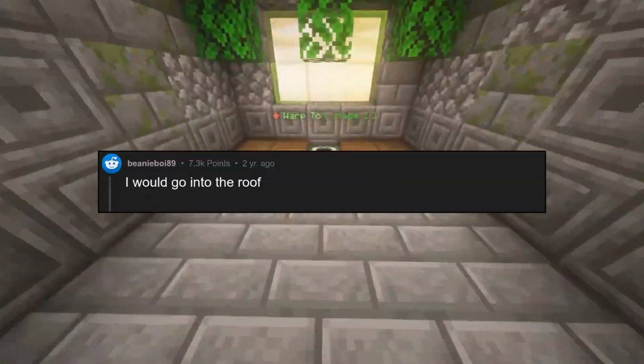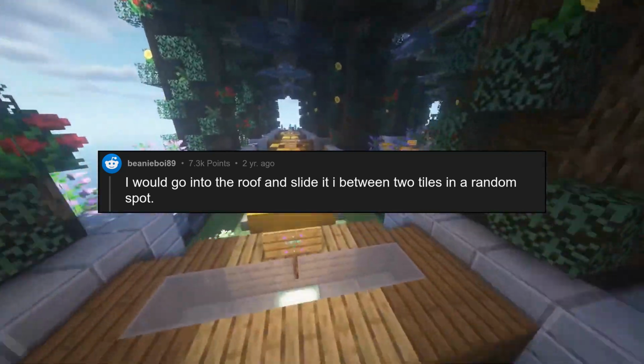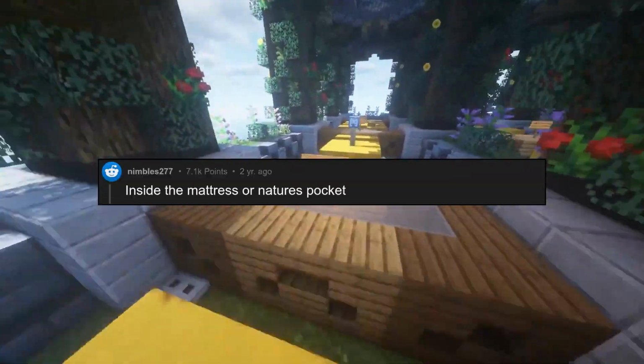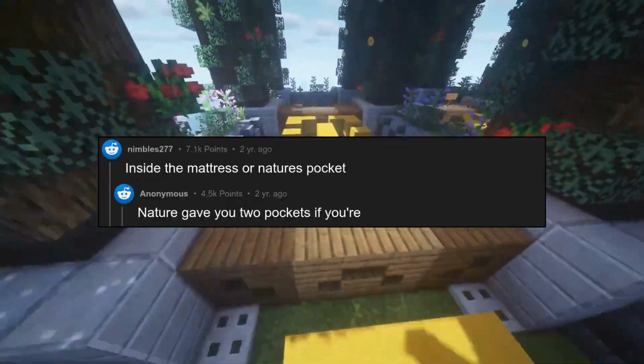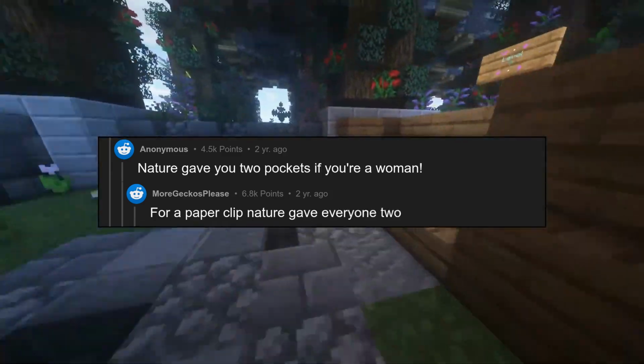I would go into the roof and slide it between two tiles in a random spot. Inside the mattress or nature's pocket. Nature gave you two pockets if you're a woman. For a paperclip, nature gave everyone two pockets.